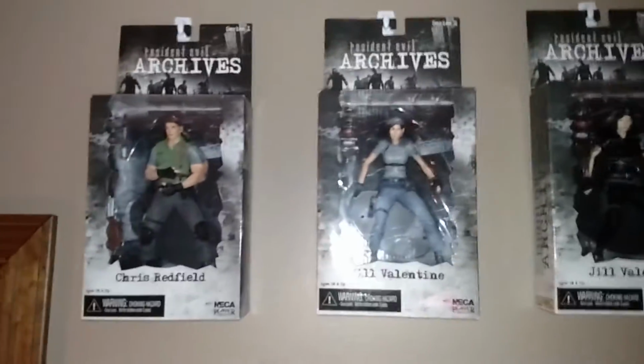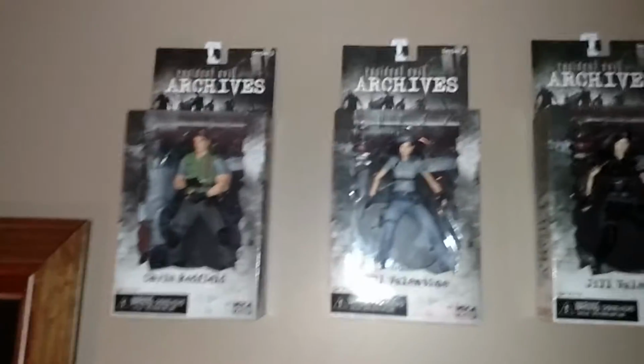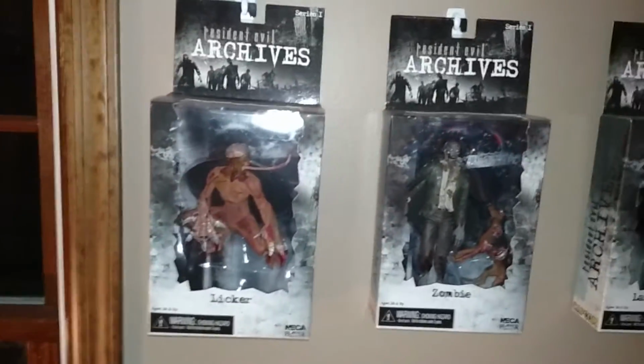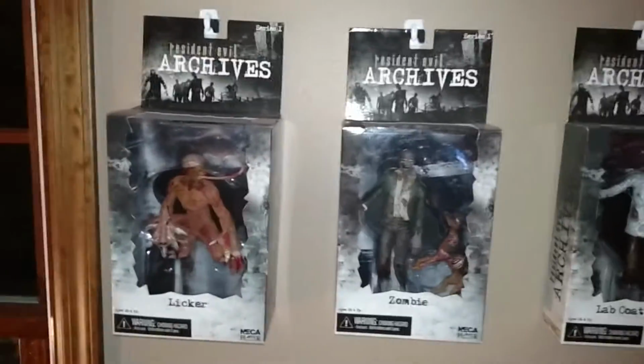But it would have been nice if we could have gotten a couple extra figures that they didn't have, i.e. Albert Wesker, i.e. Claire Redfield. Even if they wanted to stick to only Resident Evil 1 figures, they do have the Licker in this, which is from Resident Evil 2, an iconic figure. I think they could have gotten a better deal.